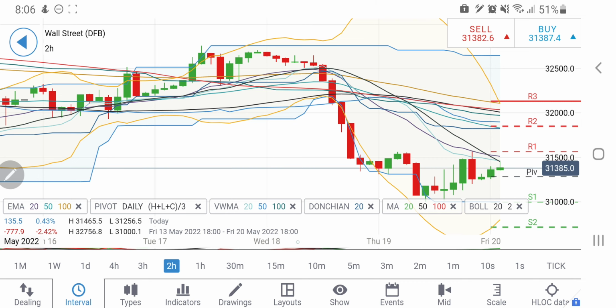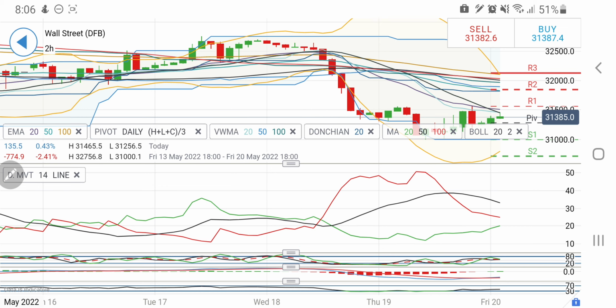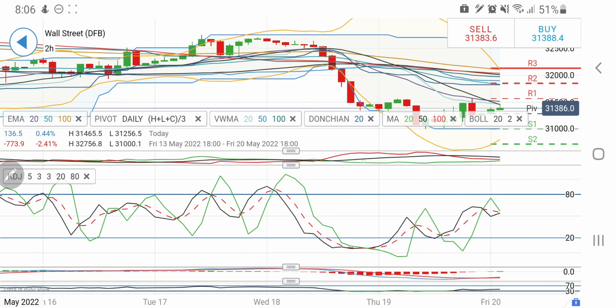This is my expectation. And the directional movement is bearish, however it is trying to narrow and converge. The stochastic is again looking upwards.